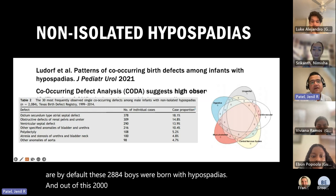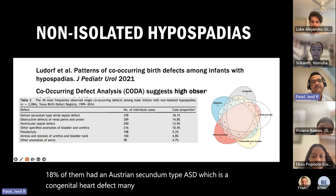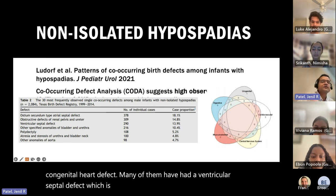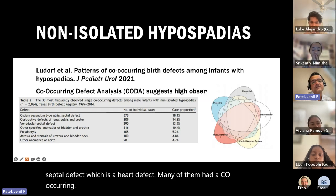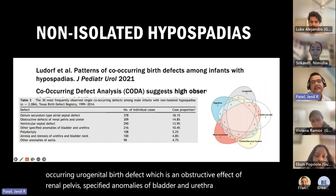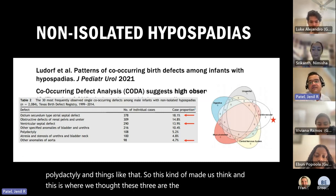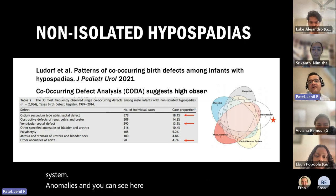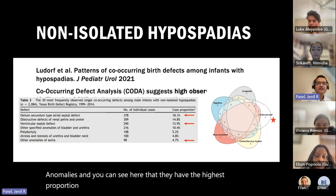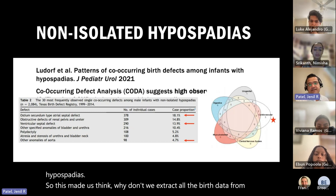And out of this 2,084, you can see not the majority, but 18% of them had an ostium secundum type ASD, which is a congenital heart defect. Many of them had a ventricular septal defect, which is a heart defect. Many of them had a co-occurring urogenital birth defect, which is an obstructive defect of renal pelvis, specified anomalies of bladder and urethra, polydactyly, and things like that. So this made us think, and this is where we thought these three are the cardiovascular system anomalies, and you can see here that they have the highest proportion of birth defects among those who are born with hypospadias.